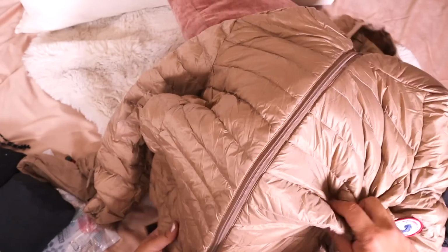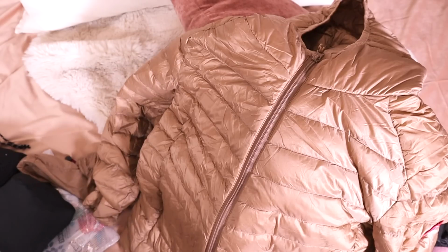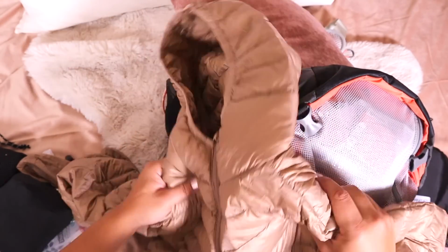And then it kind of just fluffs out. Isn't it so cute? I've really been into neutrals lately. I'm kind of steering away from the pink. I might be changing my whole entire room. So, and it has a hood. Oh, I just love the way it feels. It's so soft, and I just love that it just compacts so tiny.